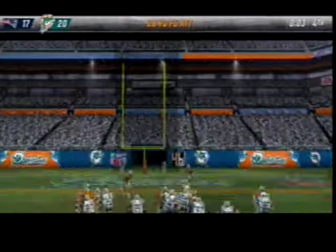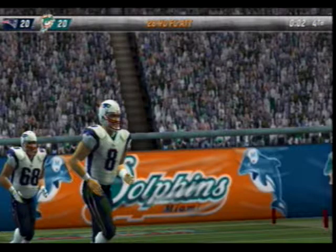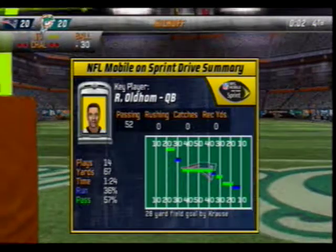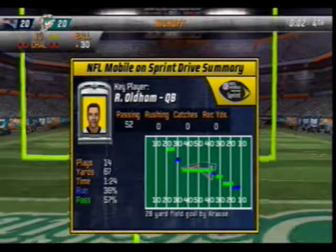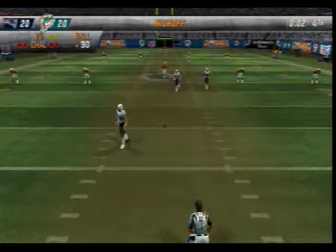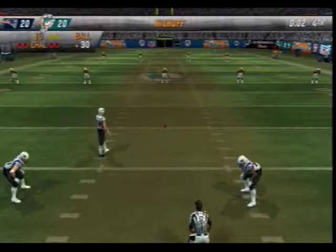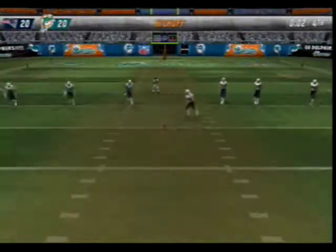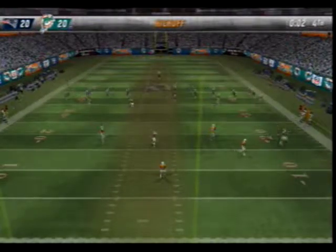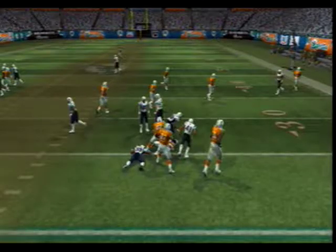Right here is where the kicker earns his paycheck. The kick is good. Just a great game to this point, and we head to a fifth period.